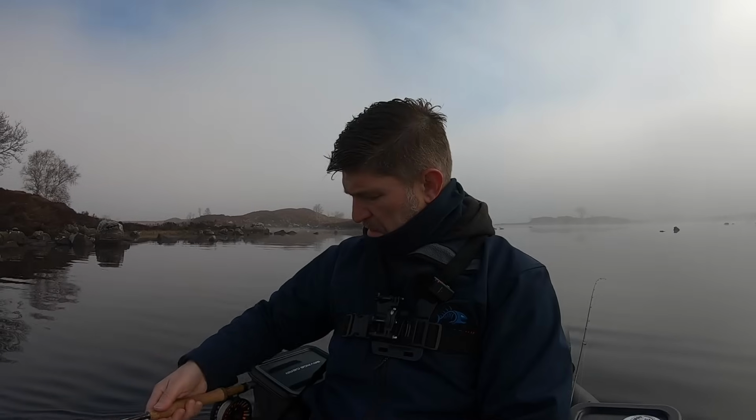Yeah, that's a cast out. So yeah, as though it's going to be tough today, it is going to be very pleasant. I don't think I've ever been on this loch so early in the season. It's usually about April time I start.